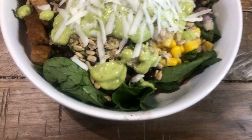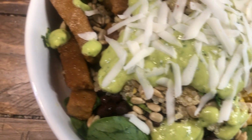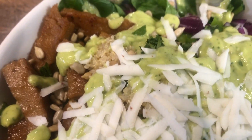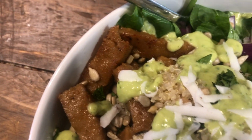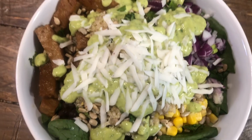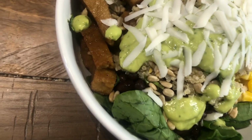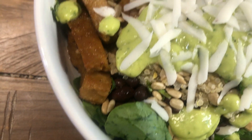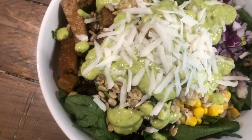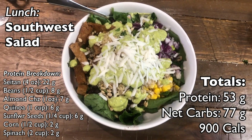We got spinach, sunflower seeds, quinoa, seitan, which has a lot of protein. Quinoa has a lot of protein too for a grain. We have avocado dressing, almond cheese on top, a little bit of corn. And then it's got beans, you can see there underneath. Beans have a good amount of protein. And I think that's everything. Let's see how it tastes.